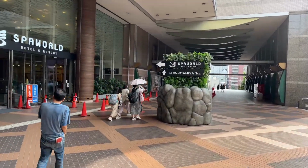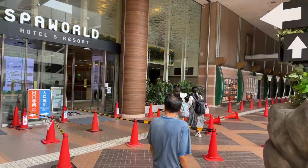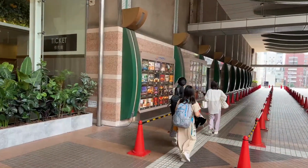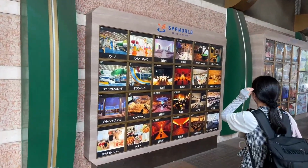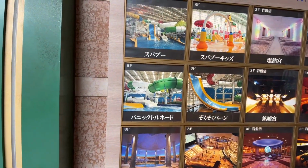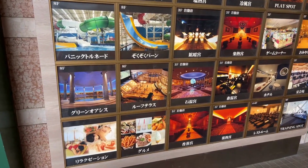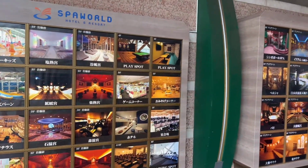Spa World hotel and resort. These people are going in. If we go over here, we can actually see the different types of spa. Or you just go in and buy a ticket. These zones right here with the water slides, you actually wear a bathing suit. These are like shared public spaces. They have hot rock bath, steaming rooms. There's food inside, as well as some exercise stations, billiards.